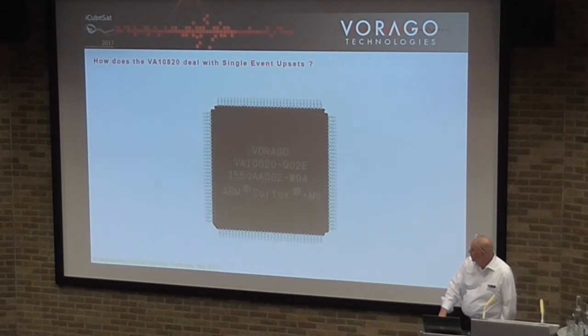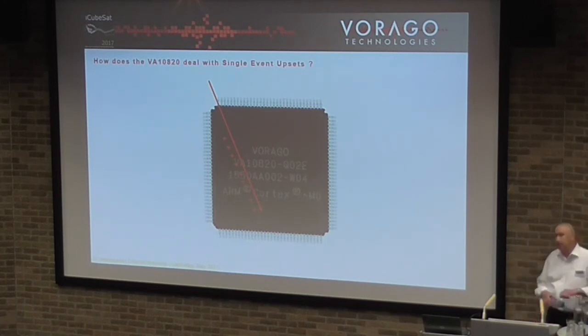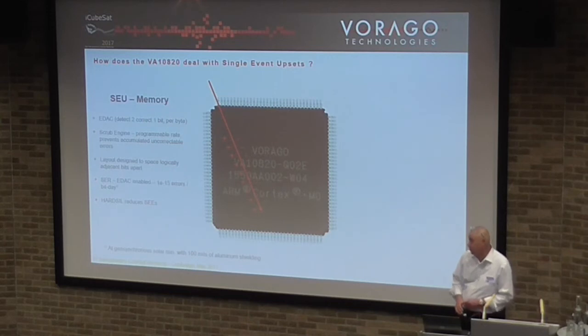There's some other radiation effects that we mitigate in a different way. So we use HARDSIL processing technology to dial in our TID performance, to immunize against latch-up. For single event upsets, we take a different approach, which is more conventional with the industry.